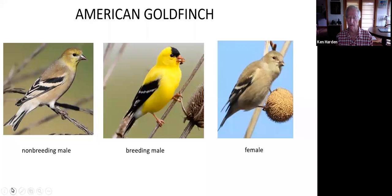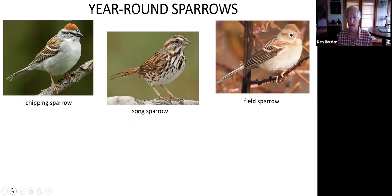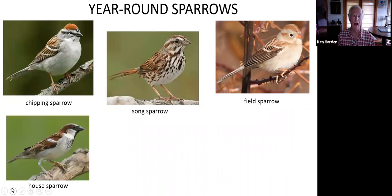And then there are some year-round sparrows: chipping sparrow, song sparrow, which is much more prevalent, at least in Stokes County, in the winter than in the summer, and the field sparrow. And then there's this invasive sparrow, if you will. The next one, if you click down, is the house sparrow, a bird that came over from Europe, I guess in the 1700s.